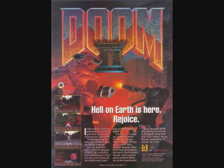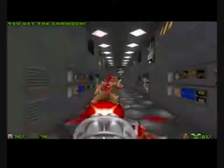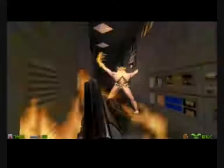Id Software would come back again on October the 10th, 1994, with Doom 2. This used the same game engine as Doom, but with some even more ingenious level designs, with the new Id member, American McGee, joining their ranks.